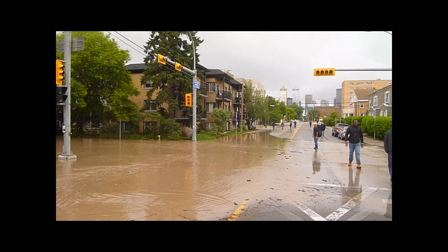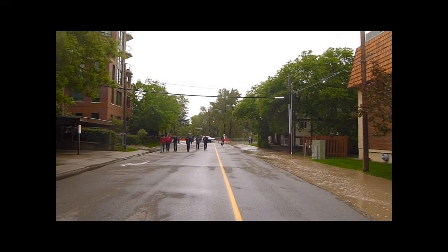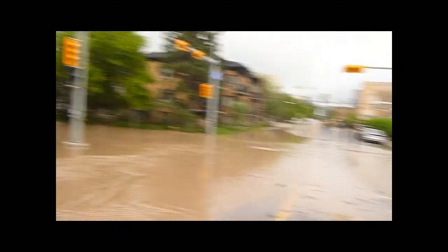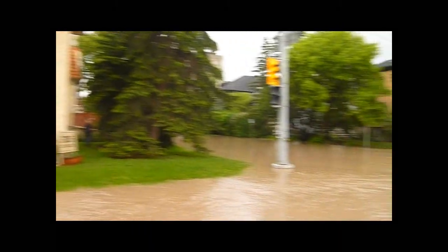And here's the intersection again at 25th Ave and 2nd Street. The cop up there was giving us directions to move back this way. The water is getting higher. That sucks, man, if this guy lives here. Poor people.